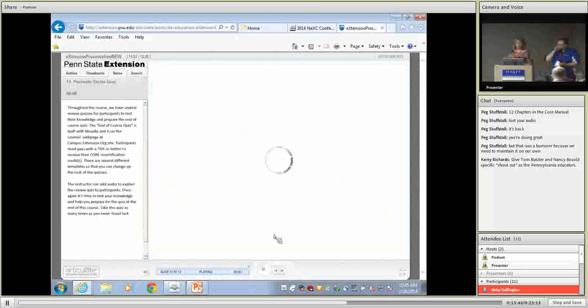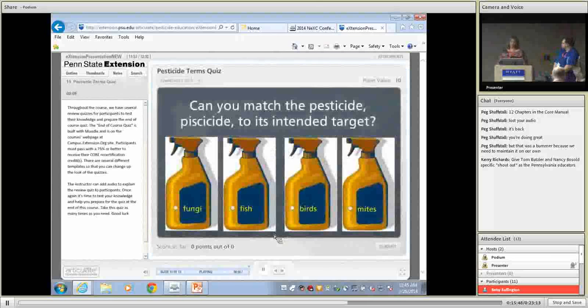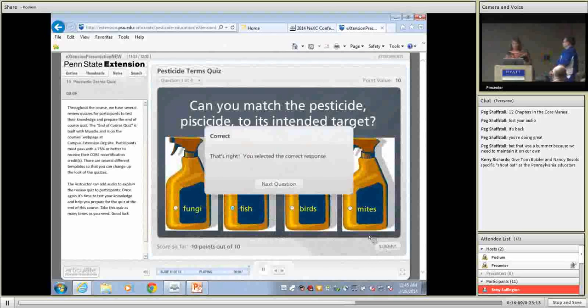Oh, and the other big thing that we wanted to promote was quizzes throughout these courses so that we know the applicator is learning what he should know. So they have these review quizzes. Can you match the pesticide? Anybody know what that is? Fish? Okay, then you submit. All right.